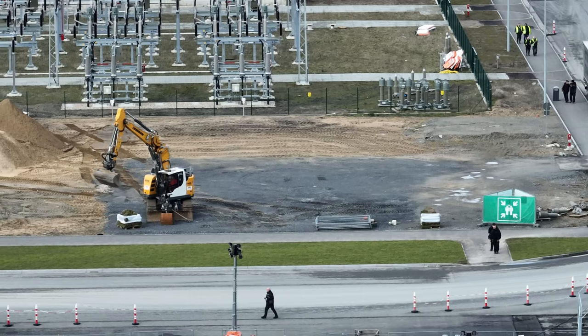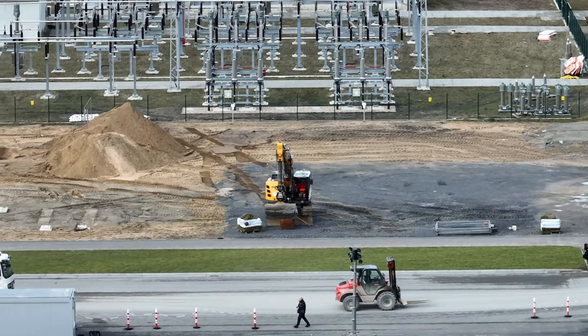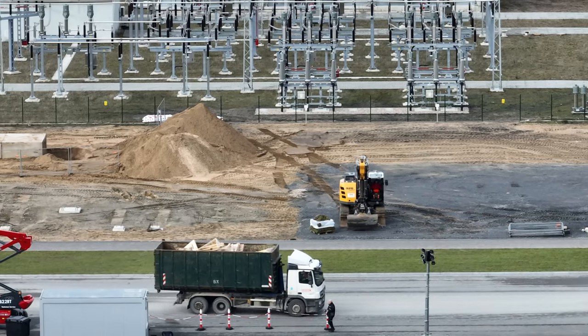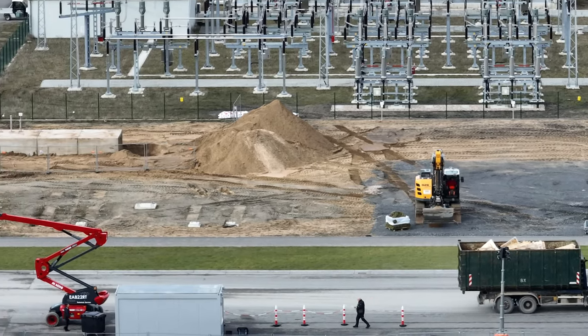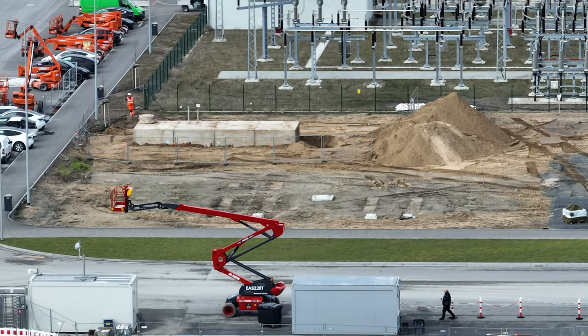Further back, they placed some fresh grass along the road now, and behind the location where they have removed the temporary switchyard, they now also removed all the soil from the temporary fire water tank. So that will probably also be removed soon.